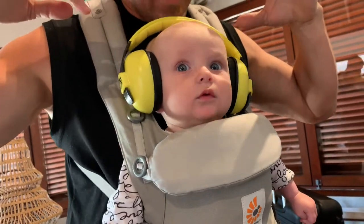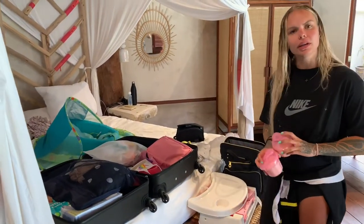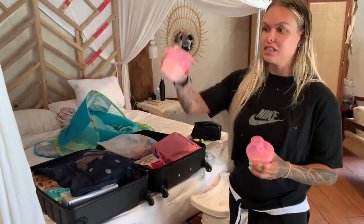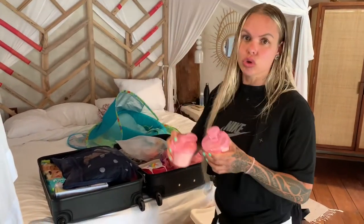Another tip is to always carry your formula, if you're a formula baby, like Faith, she's a formula baby. So always do your measurement and get ready, because when you have to go, you don't have time to be measuring, you know, the baby's crying. So this is easy. Right now she's 6 to 7 ounces of formula, so everything's measured and easy to go.